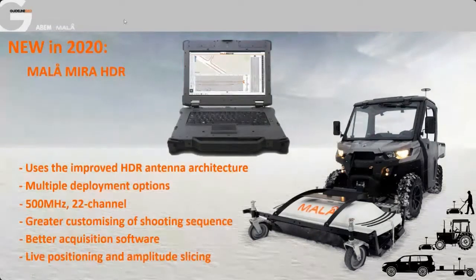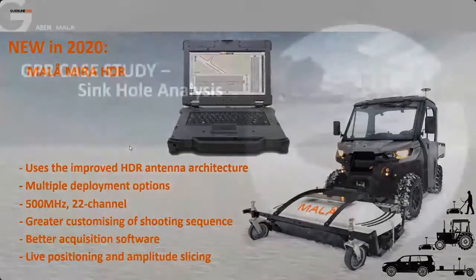So not only do we get a live readout of where we are on the ground so that we can see exactly where we've collected data, we get the radar profile from any one of the channels. We also get a live time slice. So we can look at the amplitude map at any depth whilst we're collecting. So we can see stuff in real time. Fantastic development, really exciting product. Really pleased to see it out there on the market now.